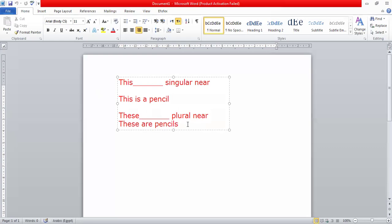Let's go to another one here. That is used for what? Yes, that is used for singular. So I see the pencil is far, or the bag is far from me, or the chair is far from me. Okay, singular. So I point to the chair that's far from me. What can I say? I can say that is a chair. Okay.